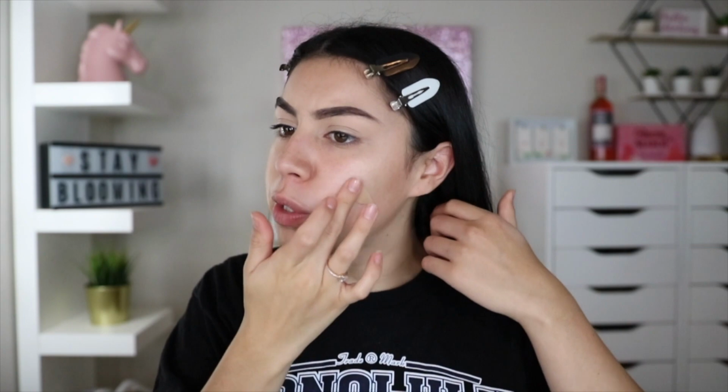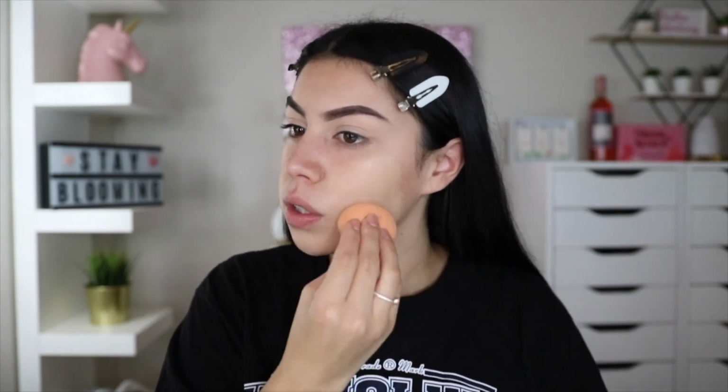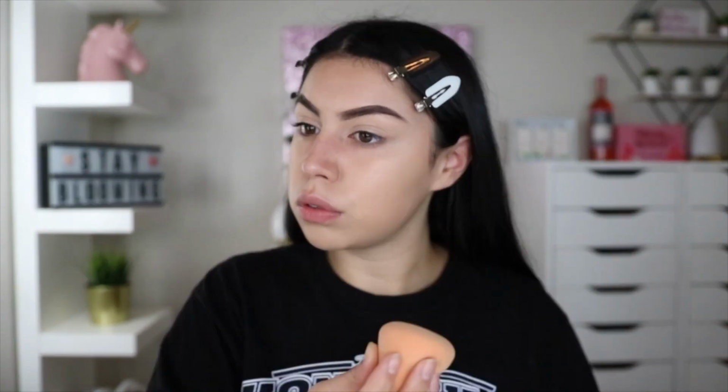This look is honestly super pretty, but I feel like it's very easy to do and you don't really need a lot of products besides your everyday makeup and some good bronzer. This is where I start to have a problem with the foundation. I feel like around my nose area, the foundation does not like to stick.